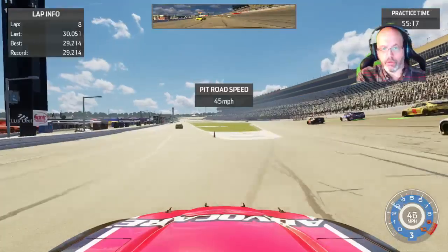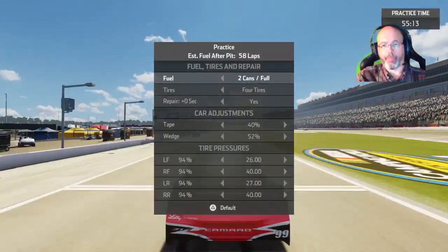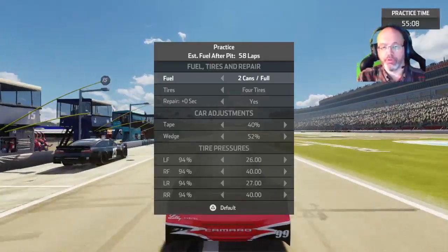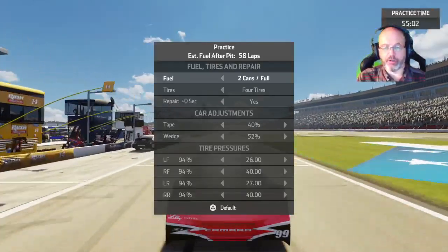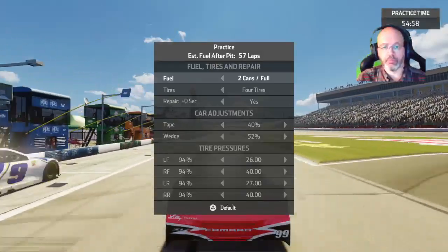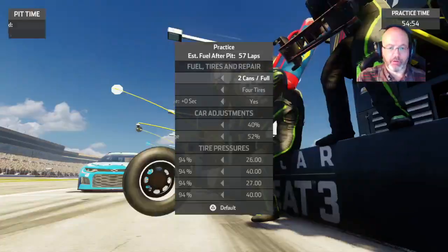Slow down. 45, and we got way under. I'll go ahead and just let everything go through. You always want to check your pit road speed. Here it's 45, Daytona was 55. I had gotten slowed down too much. You can see a lot of the other cars along pit road.